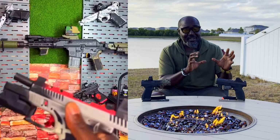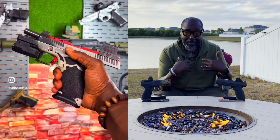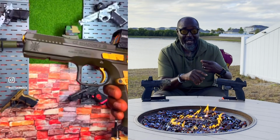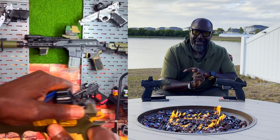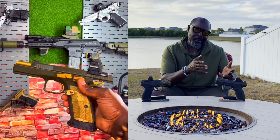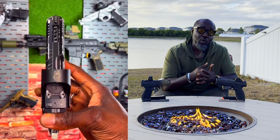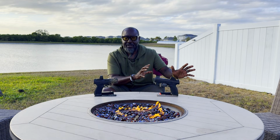The 75 series is one of my favorite, but I also currently own the Shadow 2, the Shadow 2 full size, Shadow 2 compact. We also own the P10C in the compact edition, not necessarily the ported. And we've had our 75 series. We've had a couple CZs at this point. I love them. Love them.